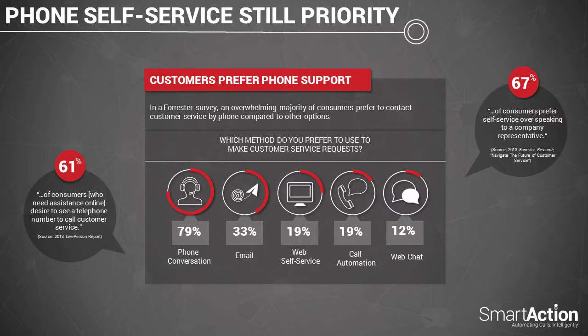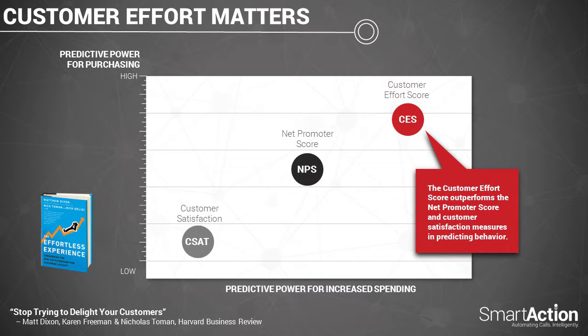We know that these other channels are becoming prominent from a multi-channel standpoint. But what's most important, and what we've seen over the last 5 years in particular, if you think about the customer effort side of it, from some work that was done by Matt Dixon and the Corporate Executive Board, what we're seeing specifically in the contact center space, anything to do with customer service, is that the customer effort score, which is measuring whether it's easy to do business or whether the customer felt like it was a low effort in order to get something done with your brand, is far more predictive of consumer behavior in the future.